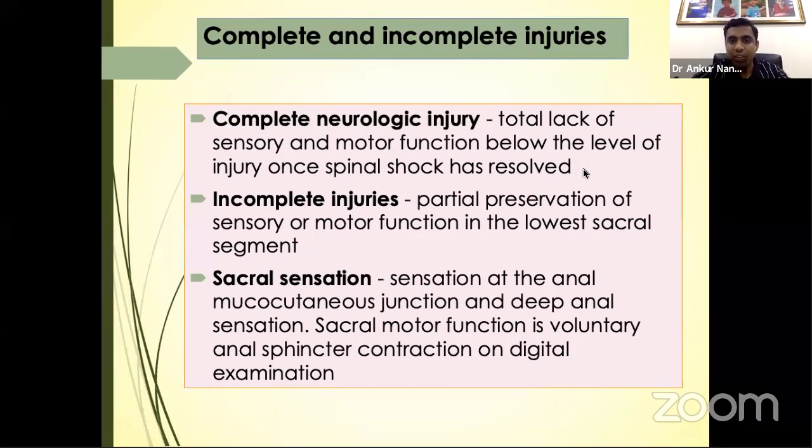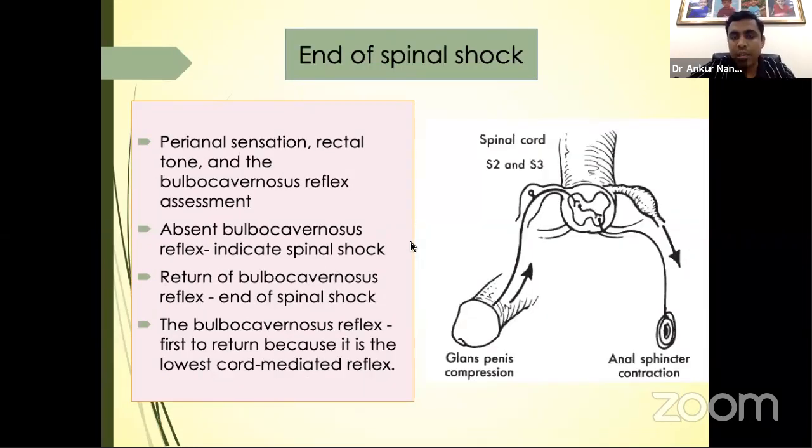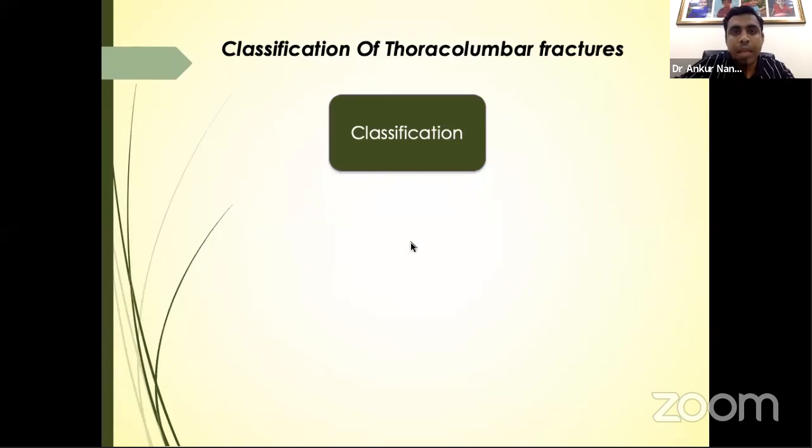Why is it important to understand this concept of complete and incomplete injury? Because it has a huge bearing on how you are going to manage these fractures. What is your attitude going to be? Also, talking about sacral sparing, Dr. Sudhir has well covered spinal shock. You must understand that before you label a patient as a complete spinal cord injury, you must make sure that he is out of spinal shock, because that will make a huge difference in his prognosis and also probably in the surgical scenario.